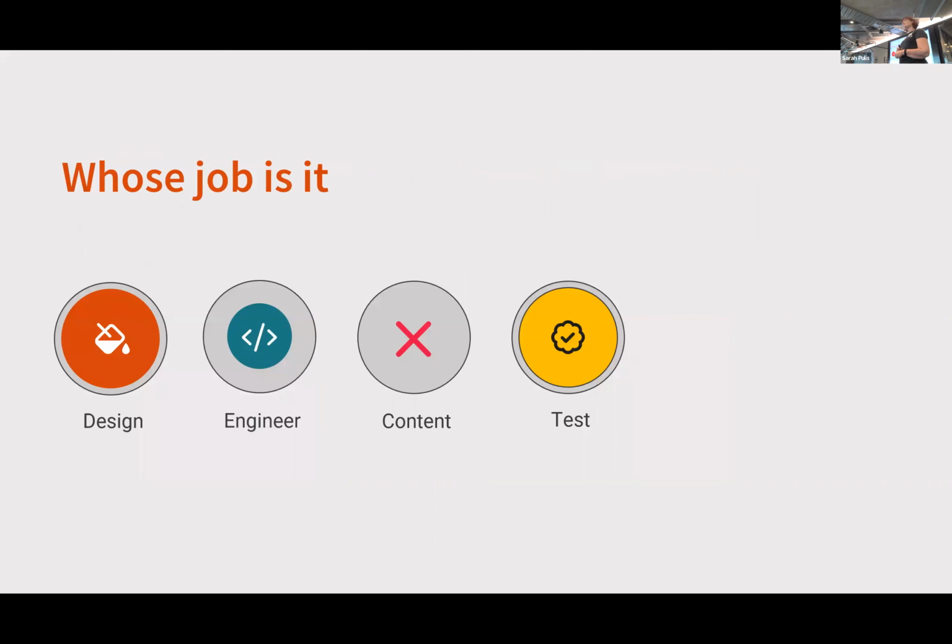So, good old design. You've got to design it in. It's part of interaction design. You might have different things and ways you need to organize or put into the interface to make this work, led by design, implemented by engineering.